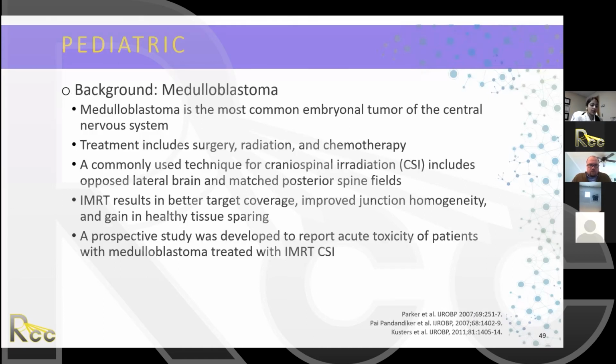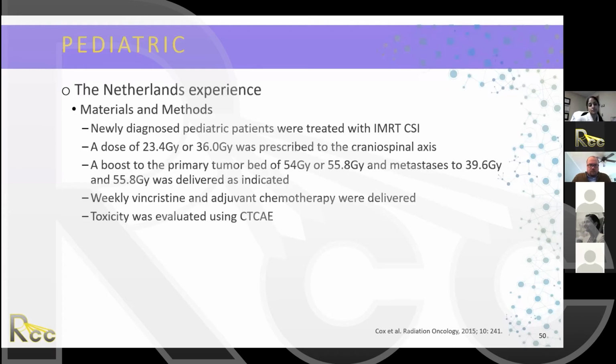And then moving on to our last pediatric tumor. Medulloblastoma is the most common embryonal tumor of the central nervous system. The treatment includes surgery, radiation, and chemotherapy. A commonly used technique for craniospinal irradiation includes opposed lateral brain and matched posterior spine fields. IMRT results in better target coverage, improved junction homogeneity, and a gain in healthy tissue sparing. And a prospective study was developed to report acute toxicity in patients with medulloblastoma treated with IMRT CSI.